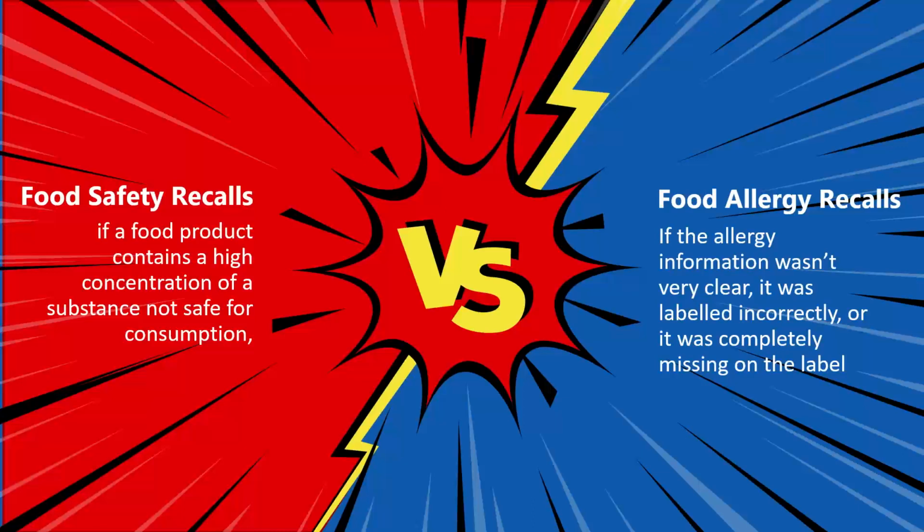The other one is the food allergy recall. Food allergy recalls could be about information on the allergen, whether your product contains nuts, wheat, or eggs, that is not labeled correctly. So it may be a missing label. It could also constitute a food allergy recall.